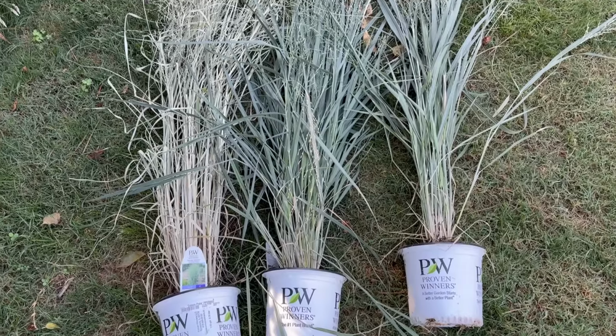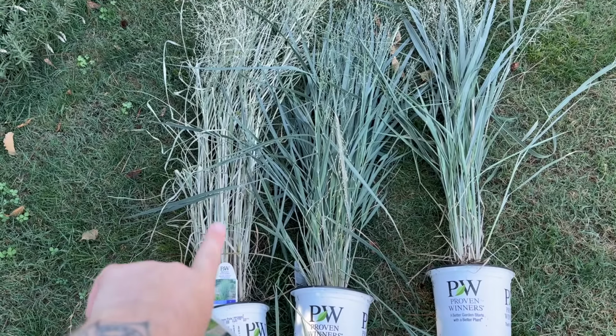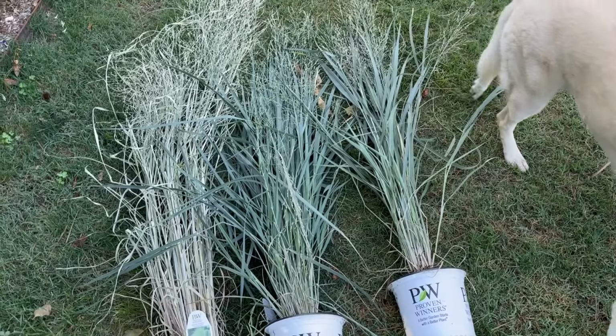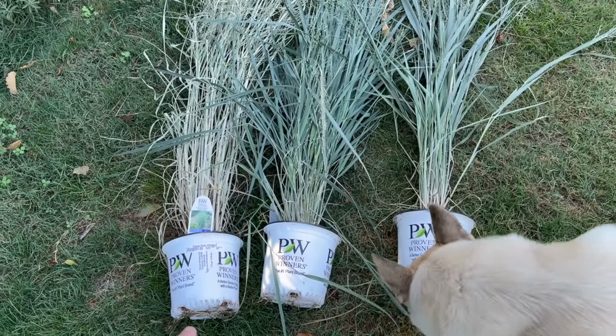So we're doing great. I have 3 of these grasses here. You can see clearly this one is a bit more upset than these 2. Freya, don't stand on the plants. I had to lay them down because they're so tall.